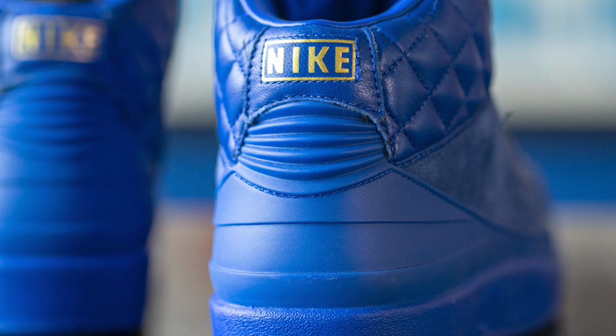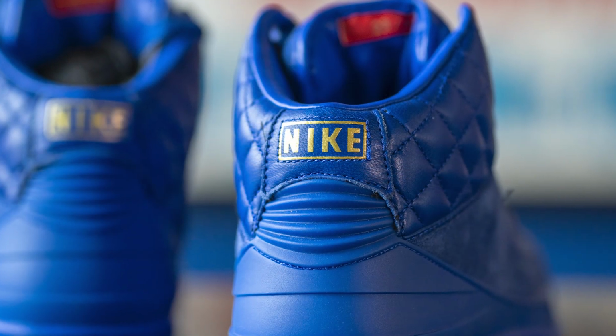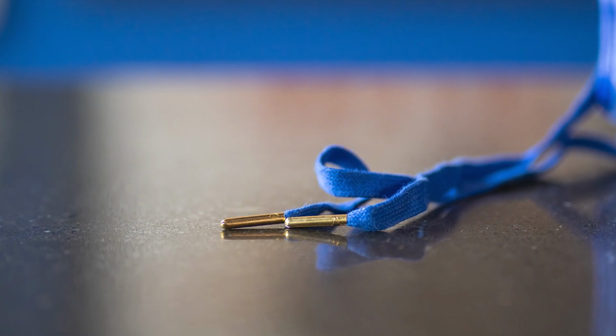Above this in the middle, the TPU has this rippled look to it. And at the very top, there's this Nike branding done in this metallic gold finish. For the laces, these come with these blue colored wax laces, which have these metallic lace tips, which adds to the whole premium experience of this shoe.